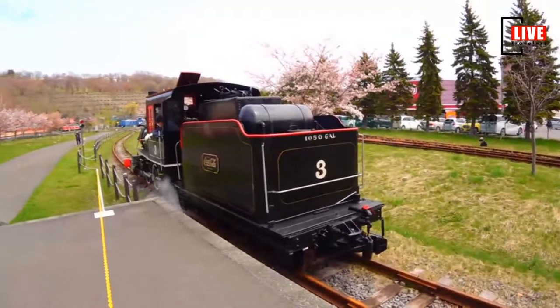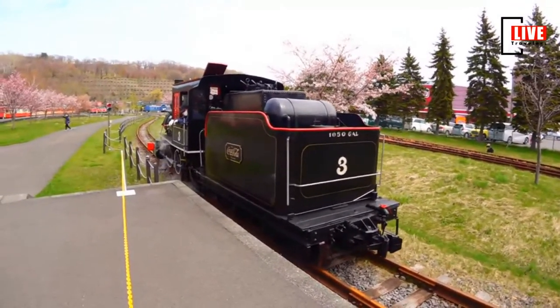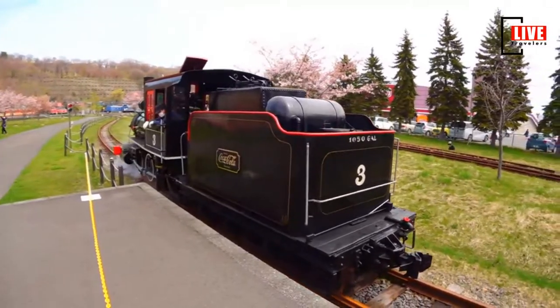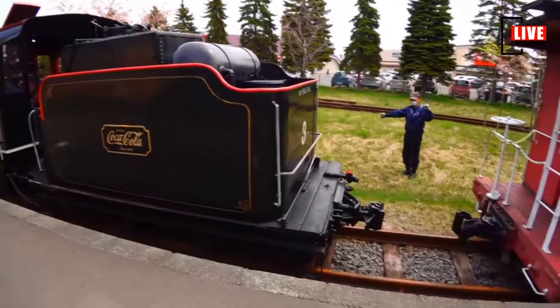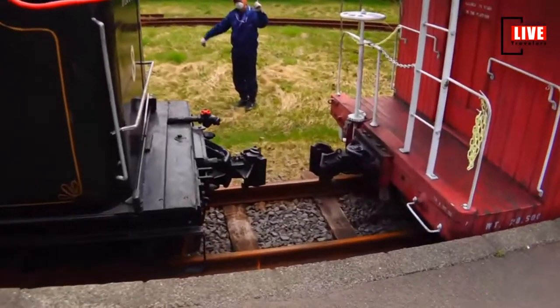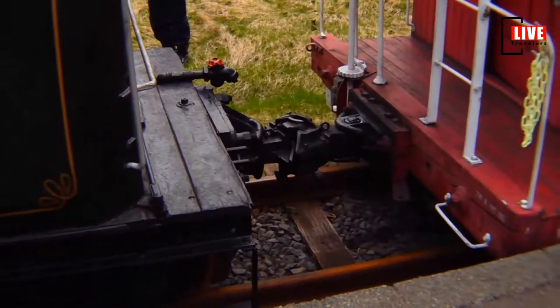So interesting enough, you can see the plate of the Coca-Cola. It says since 1886. It's 6 years after the opening of this railway, Poronai Railway. And it's now connected. Good.